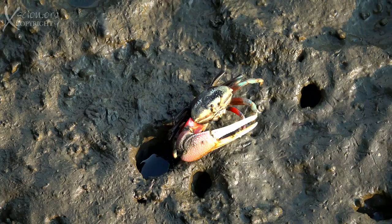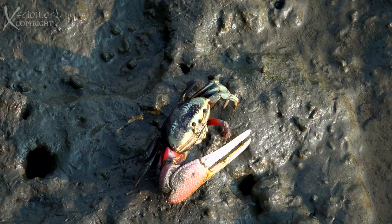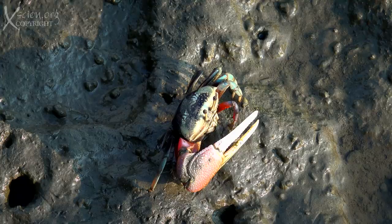So here's a shot of a crab fiddling. The big claw is the fiddle or violin. The walkway is made of wooden slats.